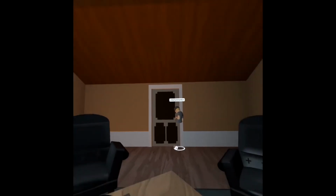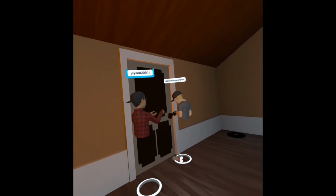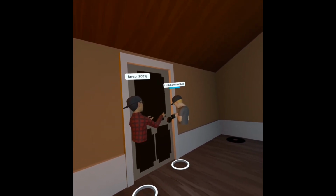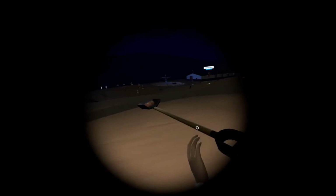Yo. Oh, you got the key. Let me see, let me see that. Can I? Come on. Well, it doesn't work. That's a doorknob. No. That's a doorknob. Stop. Let me just see. It's a doorknob, dummy. You got a doorknob. I know that's the dummy.